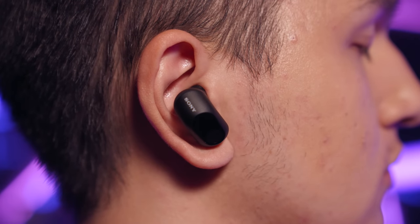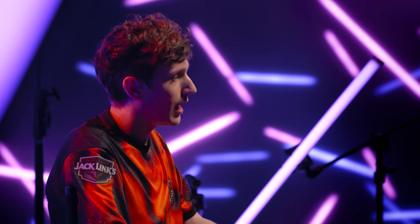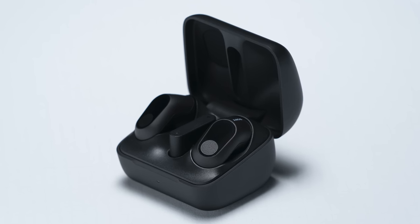These earbuds have really good sound quality, especially for the games and music, whatever you want, and it helps a lot with custom equalizers that you can do your custom ones in the Sony hub. I'd say the earbuds are definitely of high plus quality.